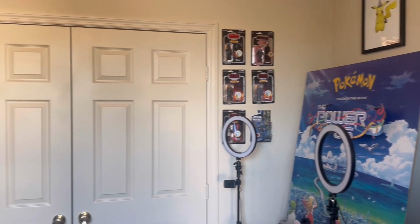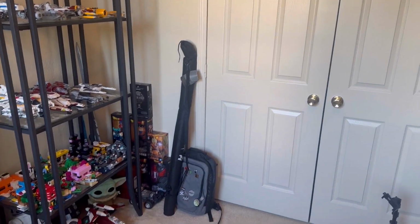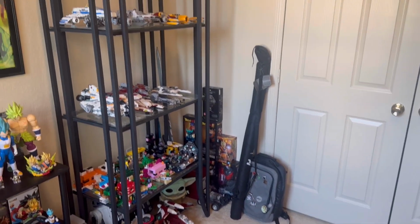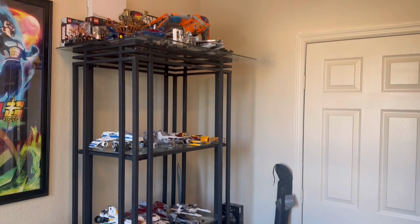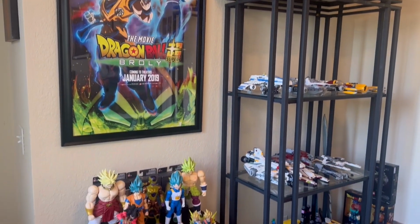Continuing to circle around the room, we have my closet, which I'm not going to get into because it's a complete mess. There's a couple of random items there in the corner, and then this is the main place I put a lot of my LEGO sets, on these shelves here. Finishing the pan around the room, I have an area here dedicated to Dragon Ball, which is my favorite anime.